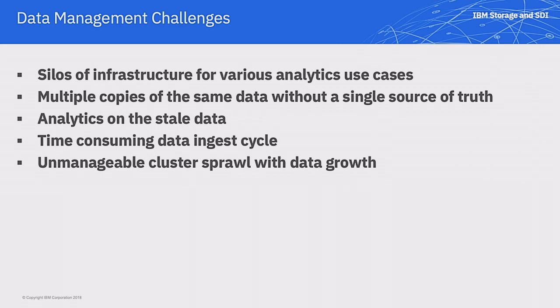They may also be facing a very time-consuming ingest cycle. It just takes so long to get that data into the system. And then, both on the compute side and the storage side, you get into what we call cluster sprawl, right? So you have data, you want to grow that, and it grows independently, and so on and so forth, and you just end up with a lot of clusters.